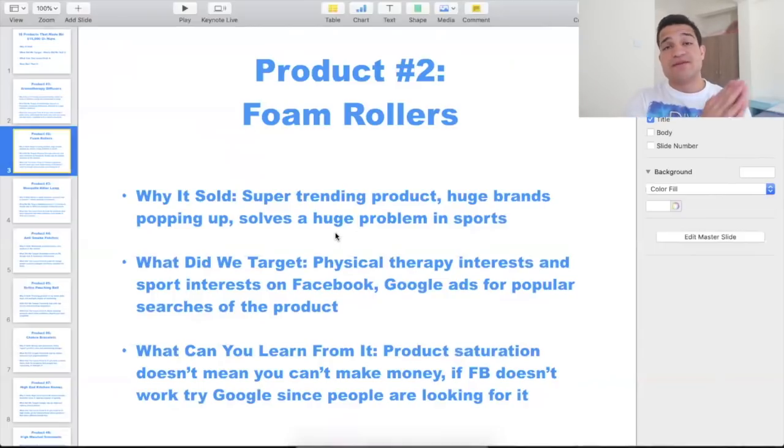What did we target? Physical therapy interests and sport interests on Facebook. Google ads for popular searches, so foam roller for sports, pain foam roller, etc. And on Facebook, it was more of just targeting people interested in sports magazines, sport interest, just pretty much anything that has to do with therapy or sporting events, etc.